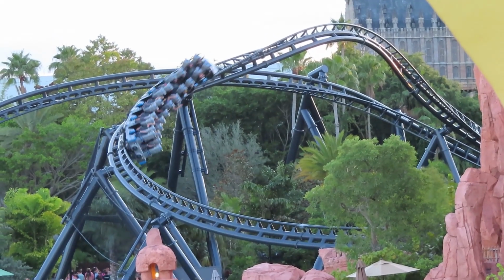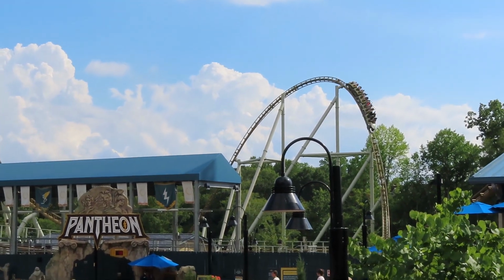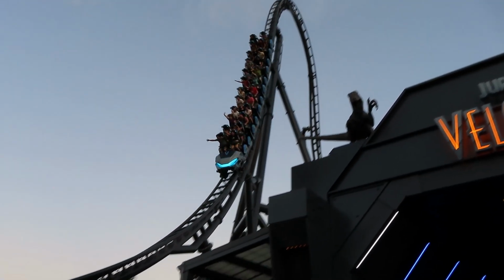Everyone likes to compare Pantheon to Velocicoaster, and I understand why. They're both new age multi-launch Intamins. They both have top hats and inversions. But for me, Velocicoaster is a more complete ride. It has a better setting, better theming. There is no doubt to me that Velocicoaster is the better ride.